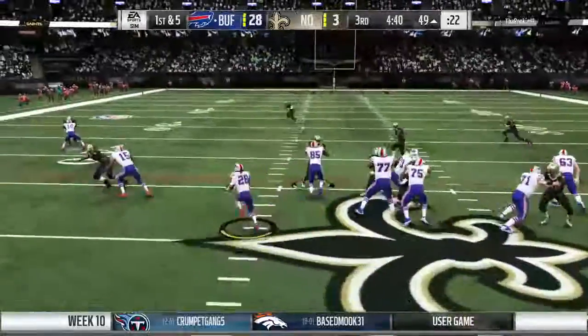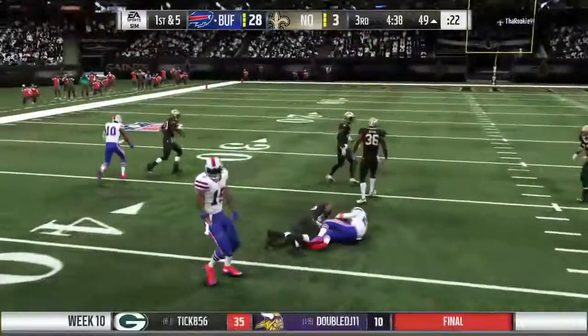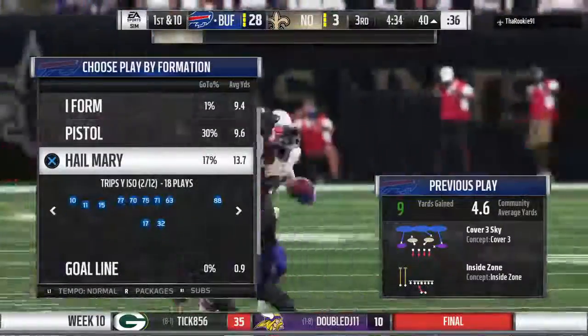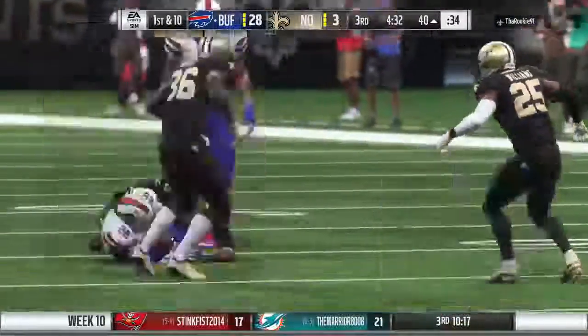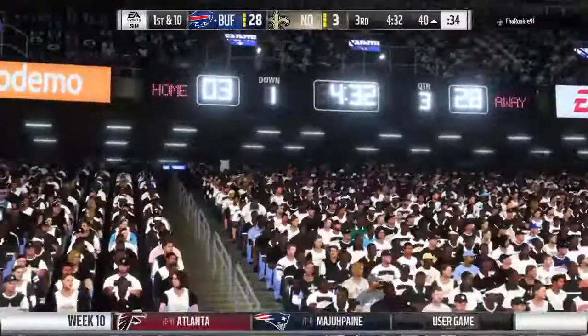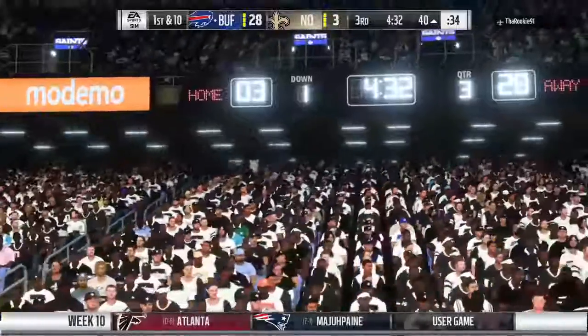They'll run it now out of the gun. And an alley to run. And he'll be brought down, it looks like right at the 40. 9 yards on the pickup there, and it keeps the drive alive. What a luxury to have a guy like this who can not only spell your starter, but can come in and keep drives going.